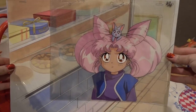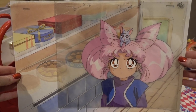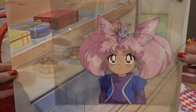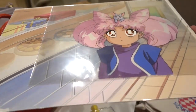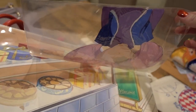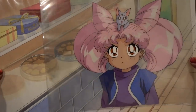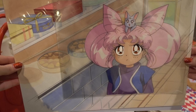I found this cell, don't ask me how much I paid for it, it was a lot, but I'm going to get this one framed because it was gorgeous. It's got Chibiusa on the front of it along with Diana, so it's from one of the later seasons, and it also includes the background, which is great. It's so pretty. I love it so much.